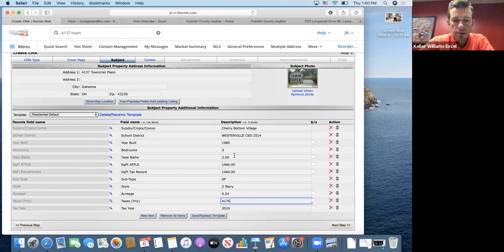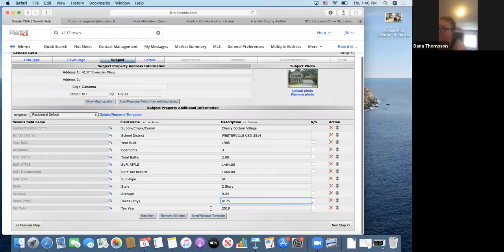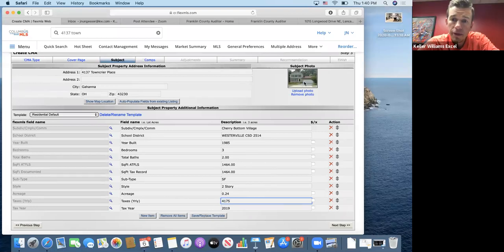Everything else, though, should be pretty accurate. Unless they've done an addition that would have impacted their square footage from 2007 to 2008, everything else should be good. Everything look good there, Dana? Yep. Cool. It even pops up the photo, which is nice. It'll make this report look a little bit more professional.